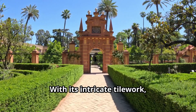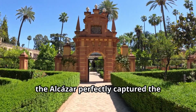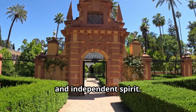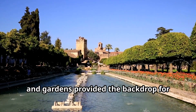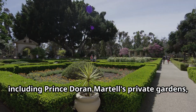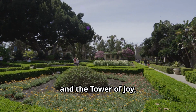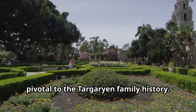With its intricate tilework, lush gardens, and tranquil fountains, the Alcazar perfectly captured the opulent and exotic atmosphere of Dorne, a land known for its beauty, sensuality, and independent spirit. The Alcazar's courtyards, chambers, and gardens provided the backdrop for numerous scenes set in Sunspear, the Dornish capital, including Prince Doran Martell's private gardens, the water gardens where the Sand Snakes honed their fighting skills, and the Tower of Joy, a location shrouded in mystery and pivotal to the Targaryen family history.